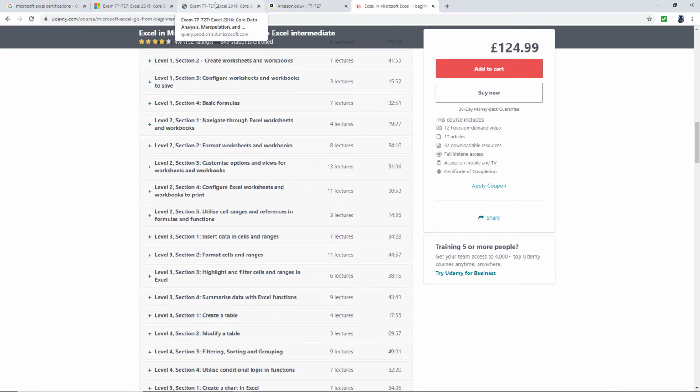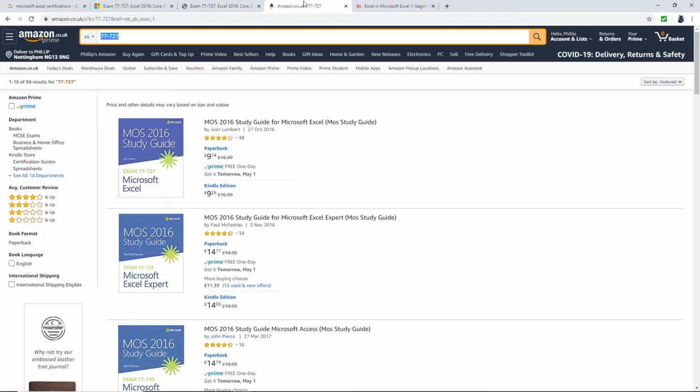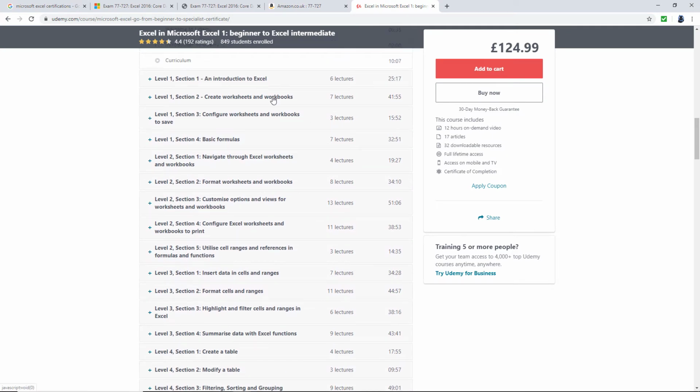So the bad thing, I think, about all of these requirements is it doesn't give you a good order in which to learn things. For instance, a very second item is import data from a delimited text file. That's fairly advanced. It's certainly not the second thing you learn after creating a workbook. So I put it down a fair bit in the hierarchy. So we start off with creating workbooks and configuring them to save and some very basic formulas. And then we navigate through those worksheets, formatting them.